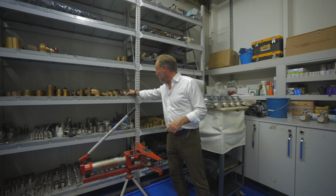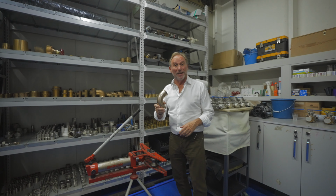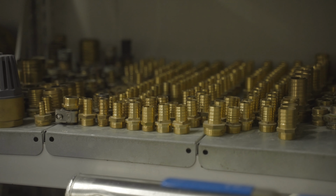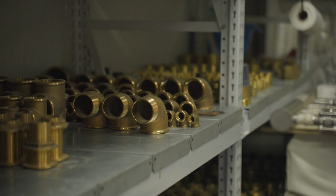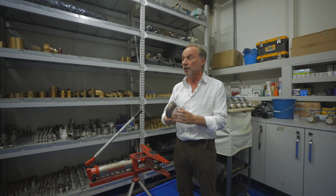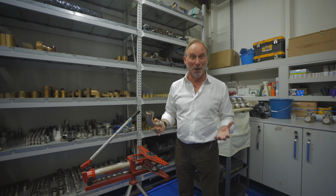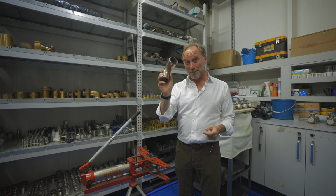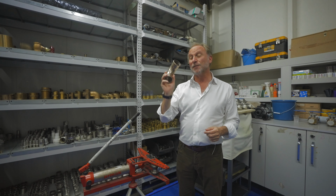But look at this too. All of the piping on board is copper nickel. Now, I've seen plastic piping on yachts, I've seen steel piping on yachts, but copper nickel piping, that's the kind of stuff that you only usually see on $100 million super yachts built in Germany or in the Netherlands. It's very expensive, but it lasts forever.